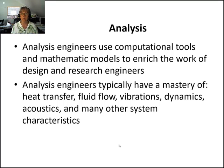Or I may have a problem with something. Let's say I built that car. I'm driving it down the road, but it has a vibration. I might use the tools of analysis to understand what's causing that vibration and how to fix it.